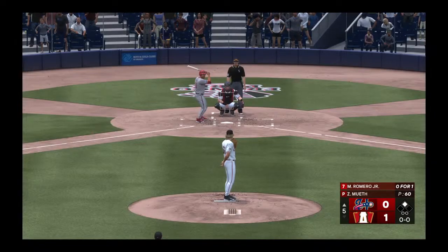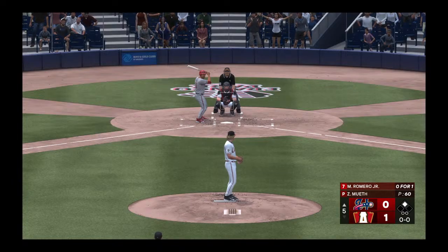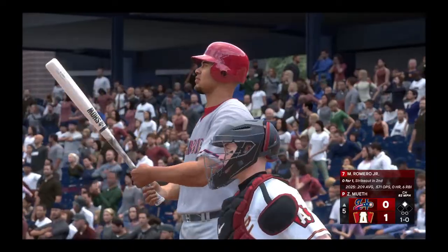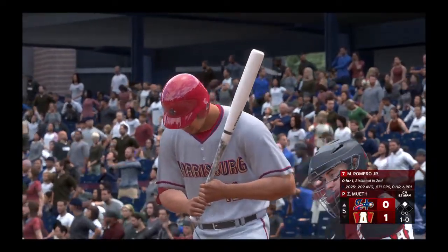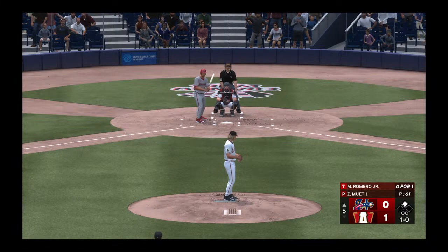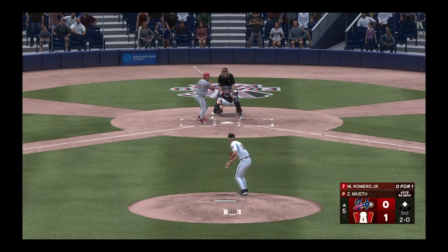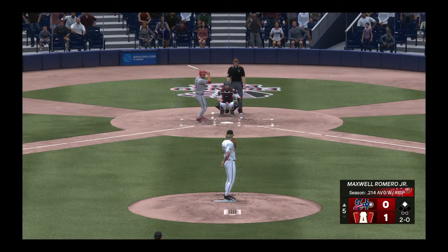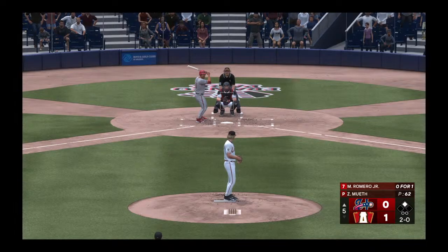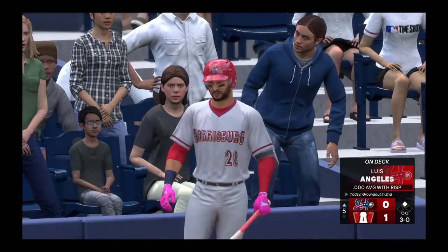So up next, Maxwell Romero Jr. Struck out swinging in the first AB. Close, doesn't get the call. Ball 1, no strike. Here's the 1-0 offering. And another ball. 2-0. Next pitch misses. Ball 3.